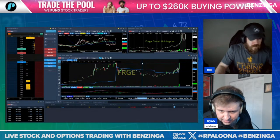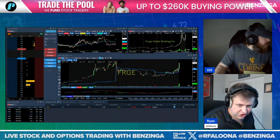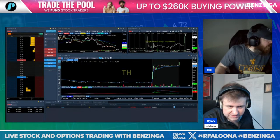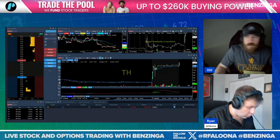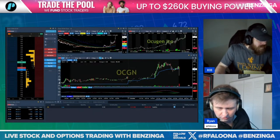See if it stops right here on FRGE. TH, another one that we mentioned really quickly. We kind of just glossed over it here. This was that buyout. This actually popped out of the gate. OCGN was another one that we mentioned earlier. OCGN, Lynn's, holding in here above VWAP.